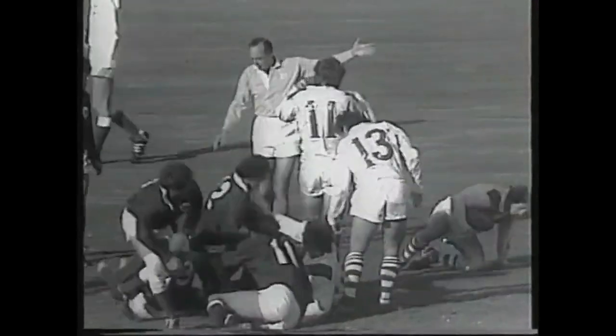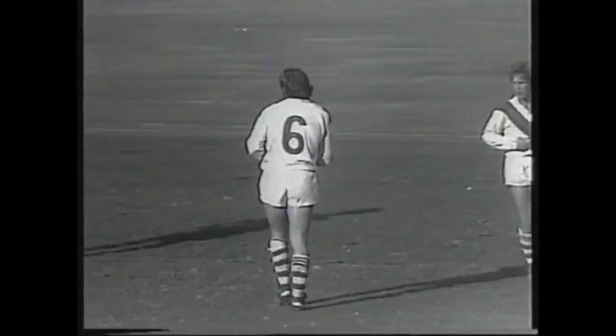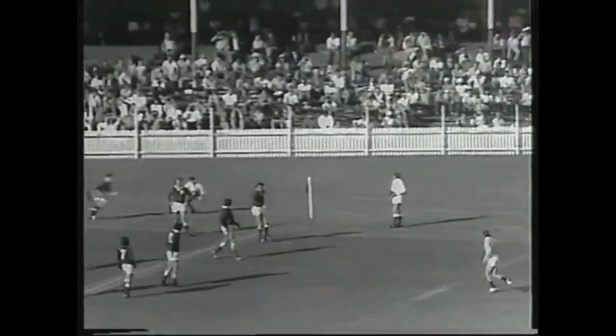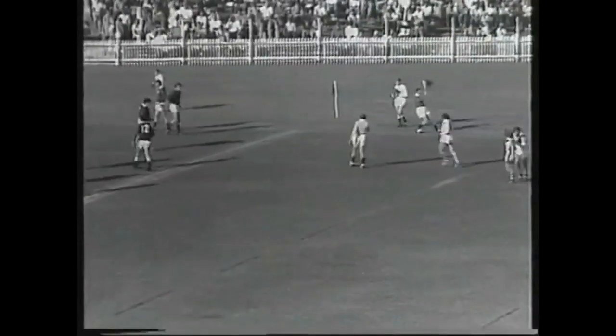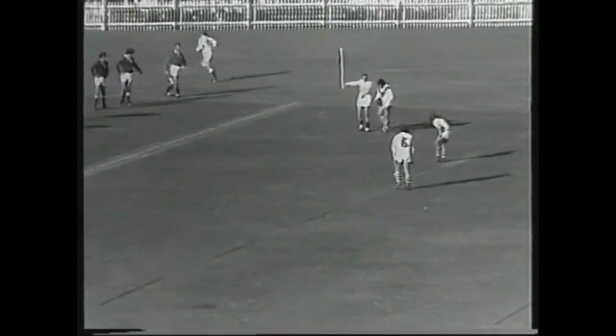Incorrect feeding of the scrum by halfback Hansard. Putting it into the second row, and so the penalty is awarded to St George, and Halpert once again will kick for the far touchline. Remember, the breeze is blowing against St George in this first half. So second kick will be taken by Ferguson.